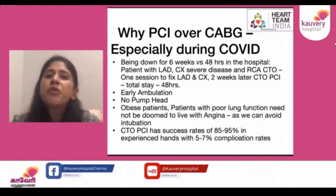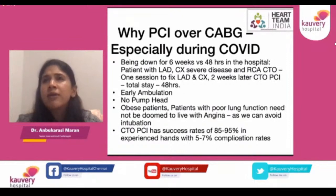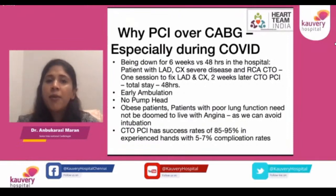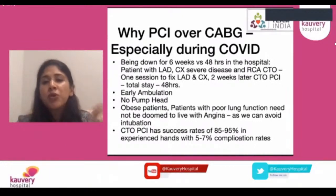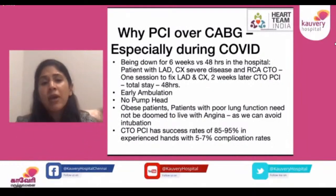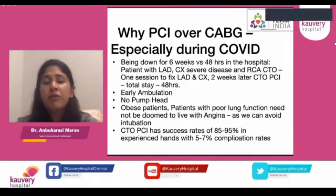So why should we choose PCI over CABG, especially at this time? When you do a PCI, it's an overnight stay or a 2-day stay versus a 7 to 10 day hospitalization and 6 weeks of recovery after CABG. I had a patient with LAD and circ disease and the RCA CTO. Patient chose not to do CABG, fixed the LAD and circumflex in 1 session, overnight stay for that procedure. 2 weeks later, came back for a CTO PCI, another overnight stay, and in 2 days patient was completely ambulatory, participating in cardiac rehab.